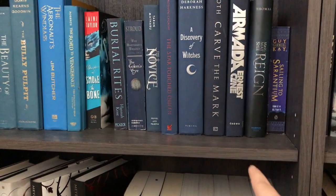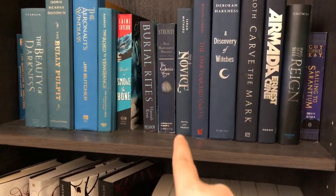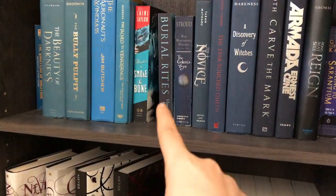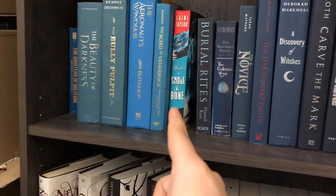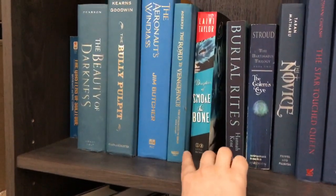Alright, this shelf isn't as embarrassing. I have read Long May She Reign by Rhiannon Thomas, and I have read, again, Bartimaeus trilogy, that is The Golem's Eye. I have read Burial Rites. I read it when I was in Iceland. It's about the last woman to be executed in Iceland. And I have read Daughter of Smoke and Bone by Laini Taylor, and then The Road to Vengeance, which I mentioned this series.